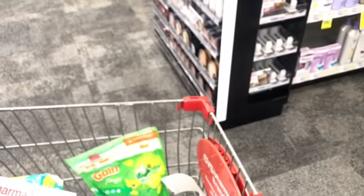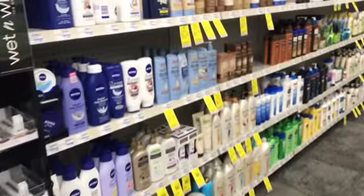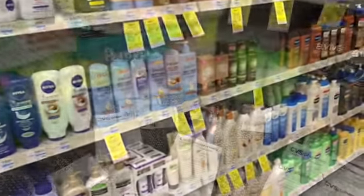So I got my two items. Let me put my little CRTs over there. And I'm not sure if I'm getting anything else. I think I am good to go. But let me just double check before I get out of here. But yeah, so far that's all I have.